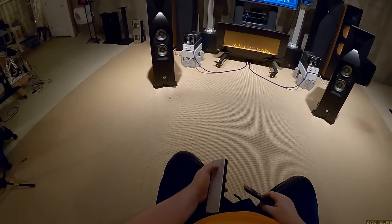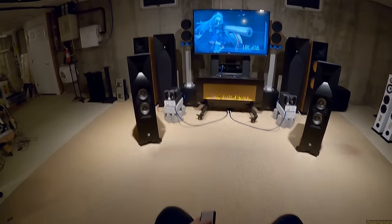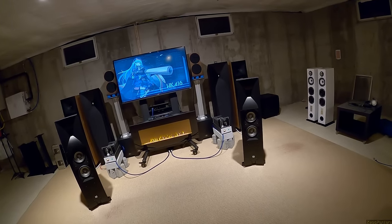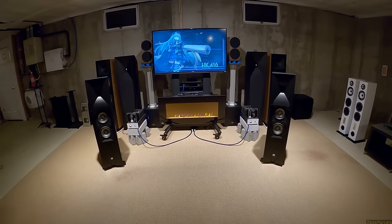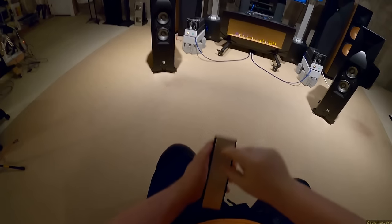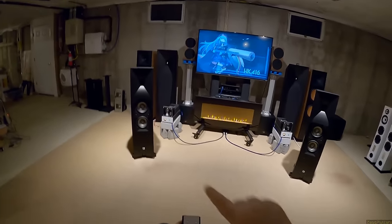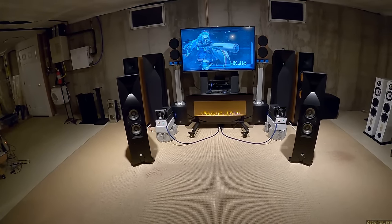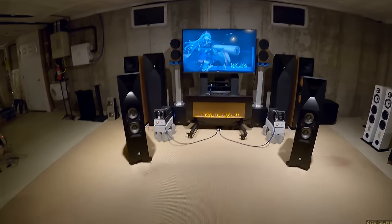So if I hit... If I go down one and hit next... Oh, I'm shuffling. I hate that part of foobar. I have up and down assigned to my keys, and wherever I click last is where it is. So I go down and do next. Ooh.